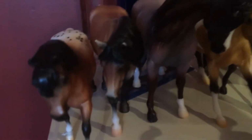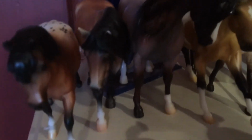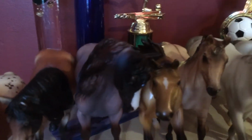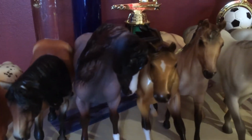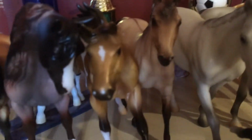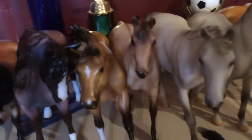This is Savannah. She is a Dartmoor pony. This is Brookside Pink Magnum or Magnum. He is a Welsh pony. He's a traditional. This is Flash. He's a buckskin paint and he's got a dorsal stripe.